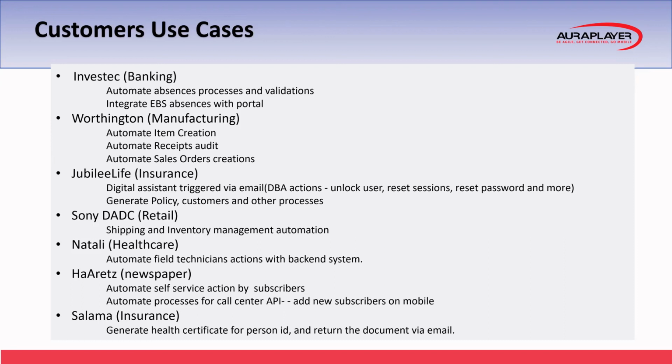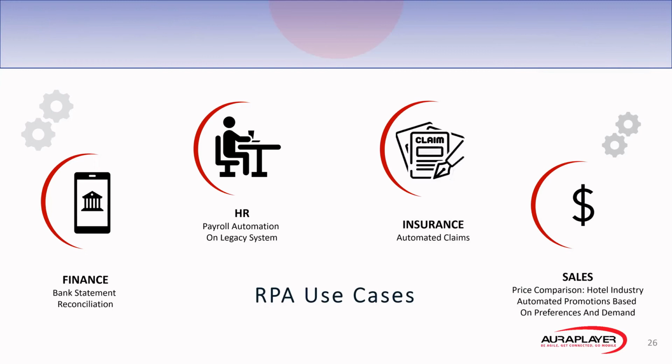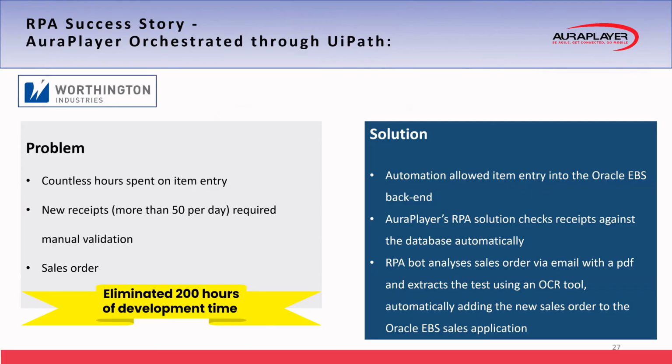So, a lot of these things that are right now taking call centers hundreds of hours could be automated in a matter of weeks. So there's tons of these use cases, like we said. Worthington Industries saved 200 hours of development time, and they are able to insert more than 50 new receipts per day by using automation. They're using a mix of UiPath and Aura Player together. They use UiPath for the character recognition and the orchestration, and Aura Player for the E-Business Suite automation.